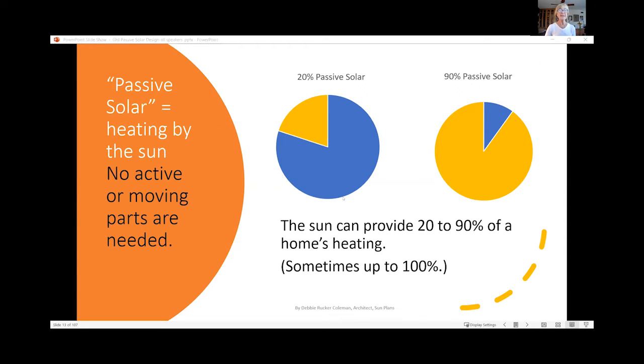So passive solar is heating by the sun. No active or moving parts are needed, although it's undeniable that the active parts can increase the comfort zone: fans, pumps, heaters.